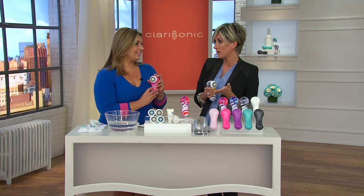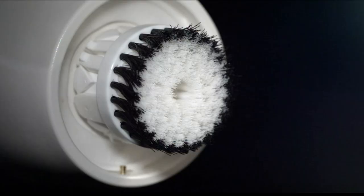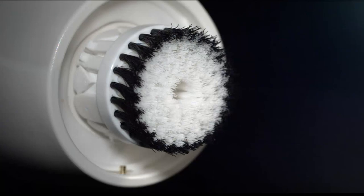Well, when you turn the device on, you can probably hear in my microphone that something's happening, but it's very hard to see with the naked eye. The bristles are actually oscillating, meaning they're wiggling back and forth at super tiny little distances. 300 times per second. So in the amount of time it just took me to snap my fingers, that little wiggle action is loosening the dirt, the debris, the oil, your makeup, your sunscreen.